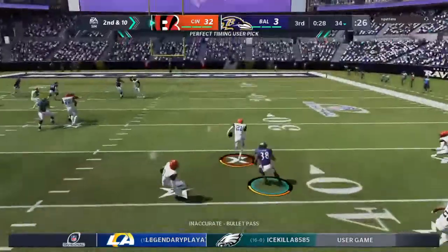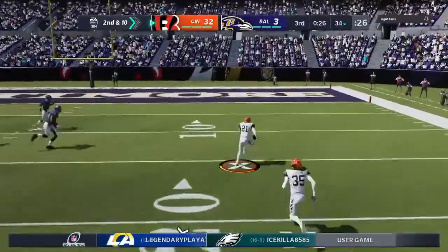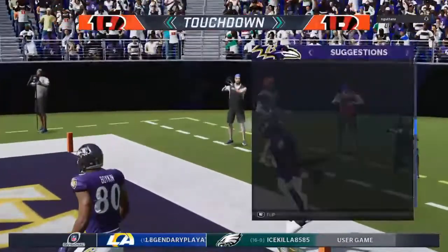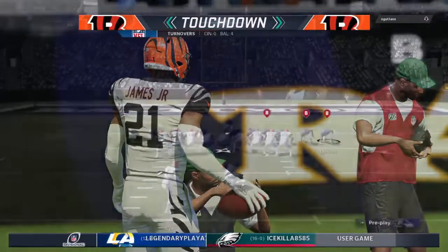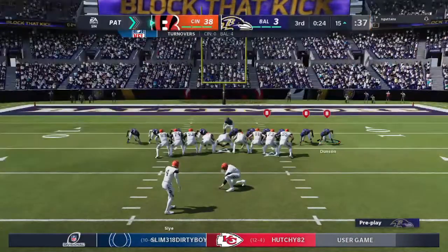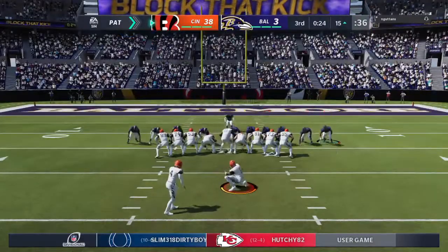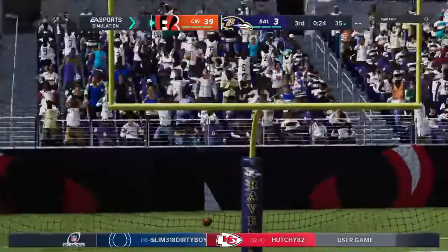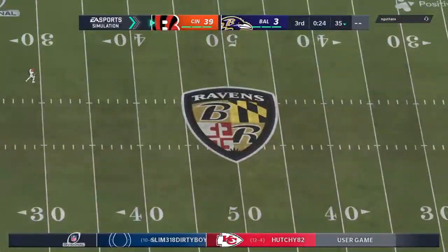And his pass is intercepted for the fourth time today. Derwin James with a pick, and he will bring it back. It's a pick six for a Bengals TD. Lining up for the point after. Well, this has just been obviously a dreadful day for him throwing the football. Now 4 interceptions. This one leads to 6 points going the other direction.